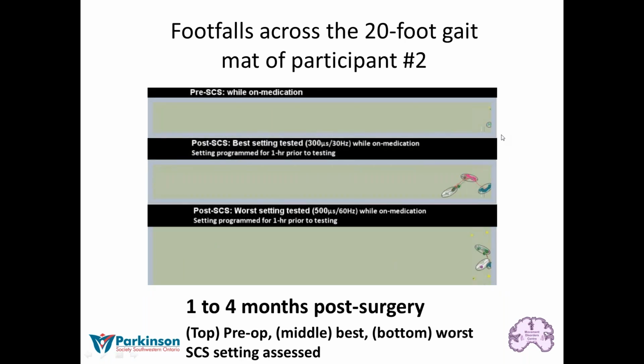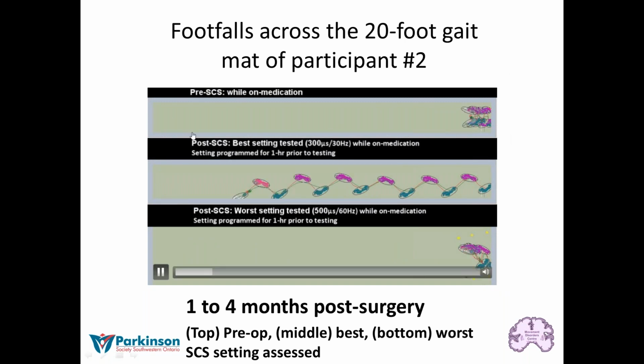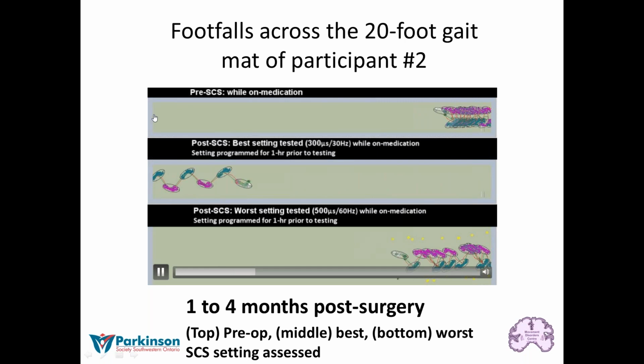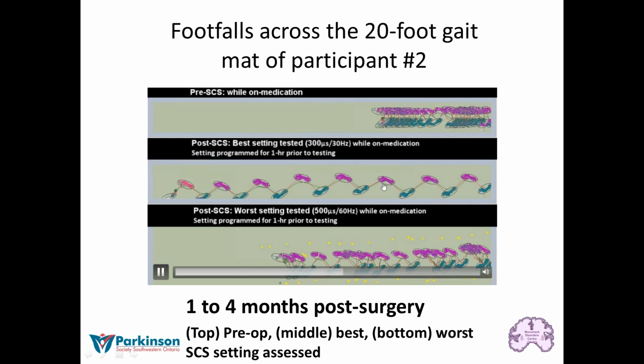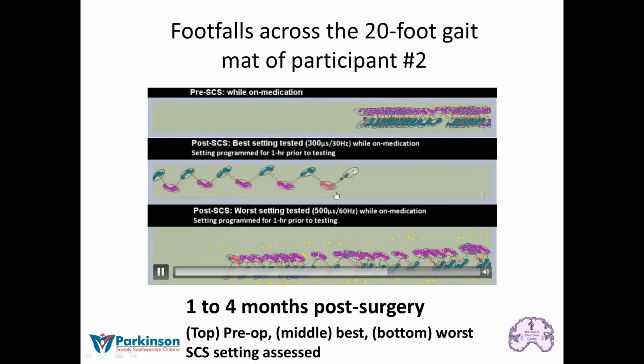The second patient here, this is the patient who was scooter bound. This was his footfalls before surgery. You can tell his footfalls are very, very small. It took about 5 minutes to walk the 20 feet. This was after surgery, and you can tell his 300 microseconds, 30 hertz was his parameter settings, so slightly different from the first patient. He had much larger steps. He felt much more on balance, and he was able to walk this carpet in definitely less than 5 minutes.